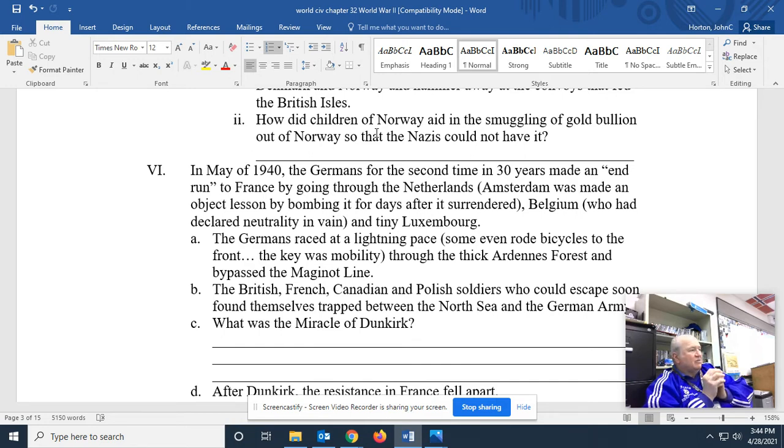Norway, when it was taken over, still had this large cache of gold bullion that the Norwegians said, we've got to get this out of the country before the Nazis find it. And they would find it eventually. And so they used children on sleds. The children would ride their sleds every day right under the noses of Nazi soldiers, and each sled would carry a bar of gold.